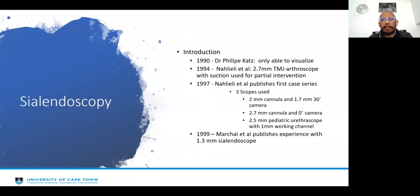So sialendoscopy from an endoscopic point of view is fairly new compared to other endoscopic procedures. It was first tested out by Dr. Philip Katz in 1990, who used a flexible mini endoscope and introduced it into the salivary gland and was actually able to visualize a stone in the duct. Obviously at this point, he was unable to do any intervention, but this piqued his interest. So I think even in the beginning, they already saw the potential of what could be done with sialendoscopy.